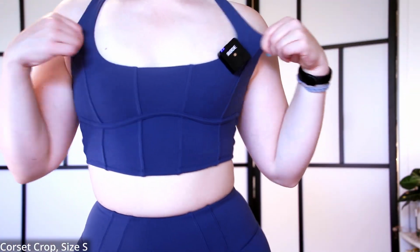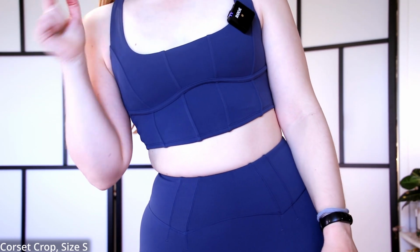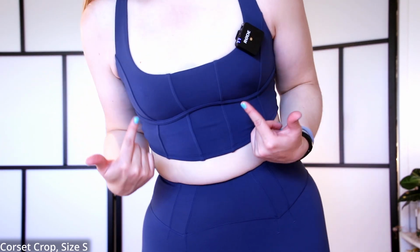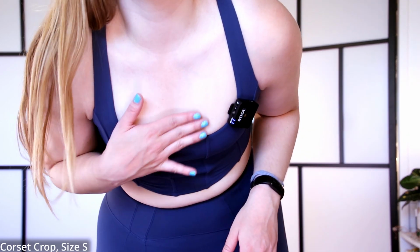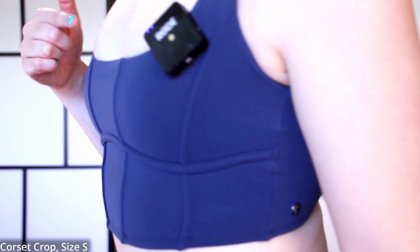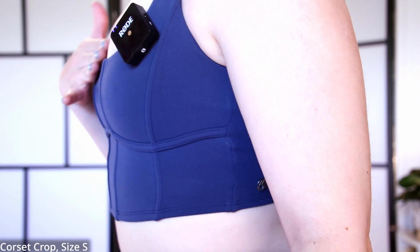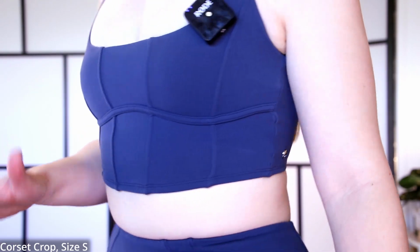We have thick straps here as well, really low square neckline. So the square neckline definitely reminds me of the Revolution sports bra, but this one seems even lower. So just be aware if you have a bigger chest. I even feel like there's a teeny tiny bit of spillage over this here. So I would for sure say if you have a bigger chest, do size up.